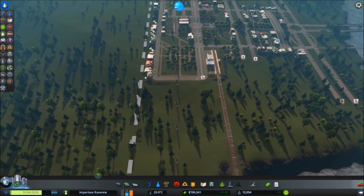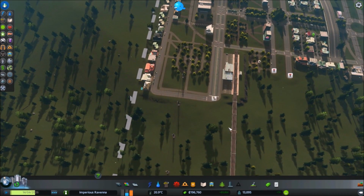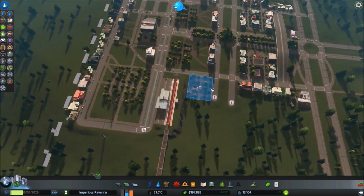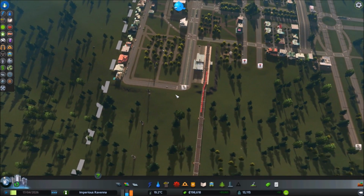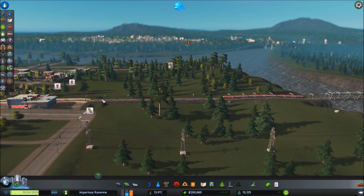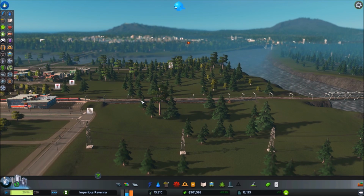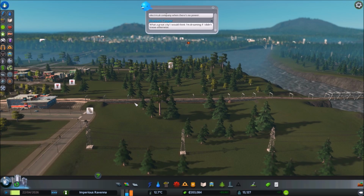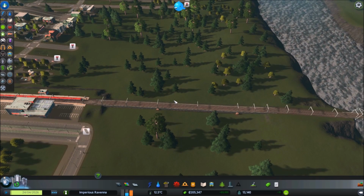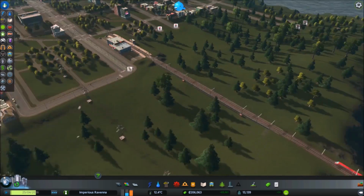Okay, so we need 200,000 for the stadium, and then we're going to need a little bit more extra money just for the power plant. I can't even speak. I'm so excited here. This is crazy. And then my other idea, since we're right over here right now, was to possibly raise this the slightest amount. I know I said I wanted this to be level, but if we go up by 1 click and just have it make a little slight dip, and then we can terraform a little bit in here, maybe we can sneak a road underneath.